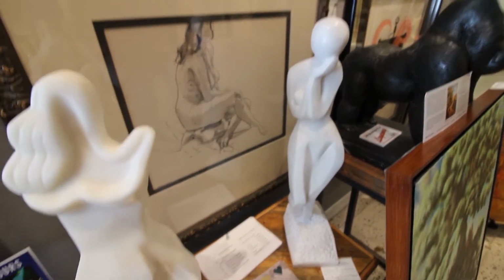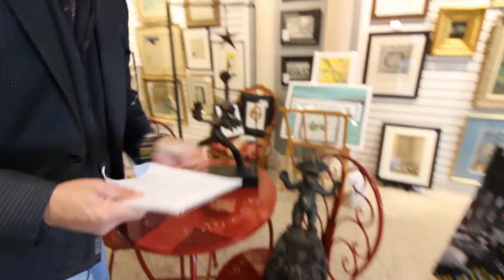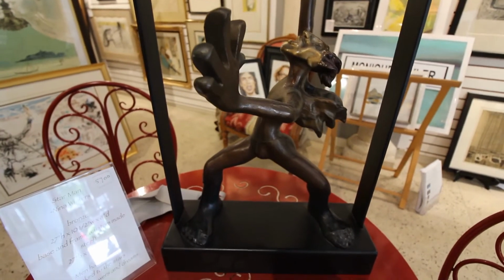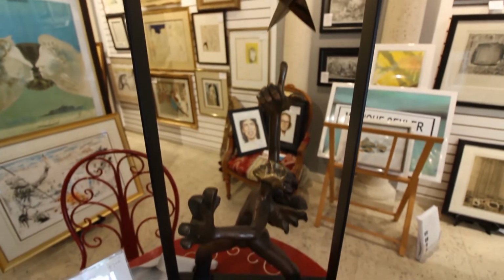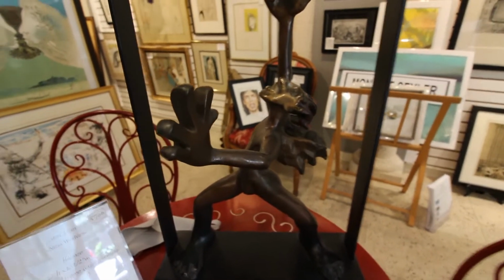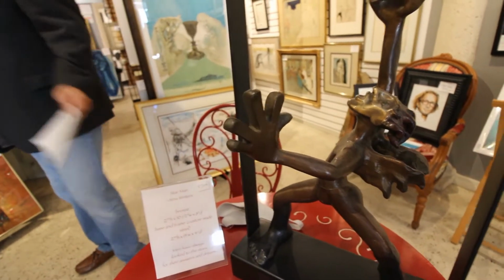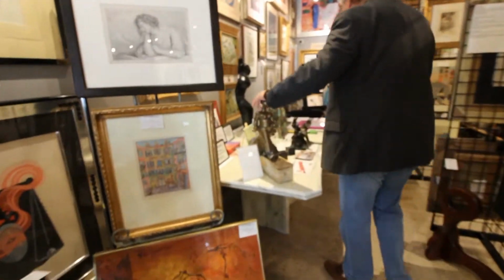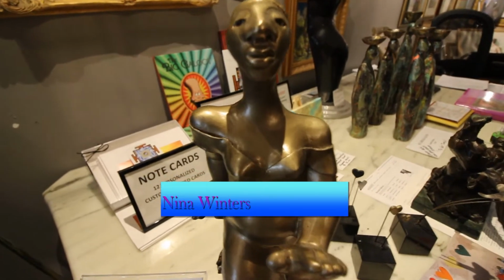Then we're going to move on to Nina Winters. Nina, let me move this young gentleman out of the way. Nina is also a local artist, but has both international and local work. She has installations in Africa and all over the world. Nina works in bronze. This happens to be the Starman, which is one of my favorites. We'll walk a little bit through the gallery. It's another piece called the African Queen. It's a bronze sculpture with a marble base from Nina.